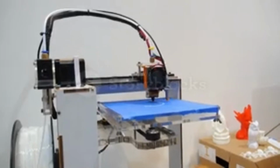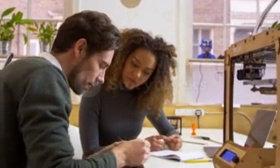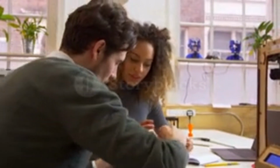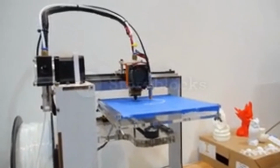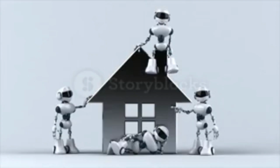Segment 1. 3D Printing Magic. Imagine making things layer by layer. That's 3D printing. But it's not just about making toy prototypes. Check out how 3D printers are creating real stuff, like super detailed airplane parts and even custom-made body parts for people who need them.